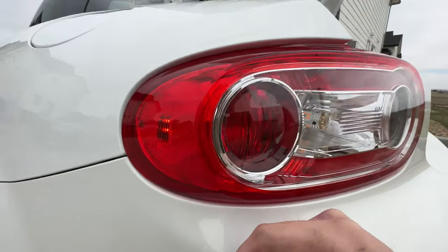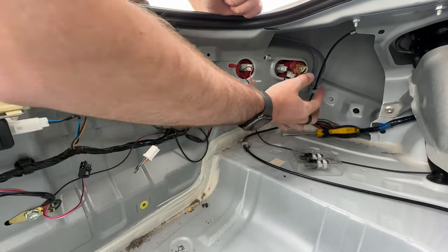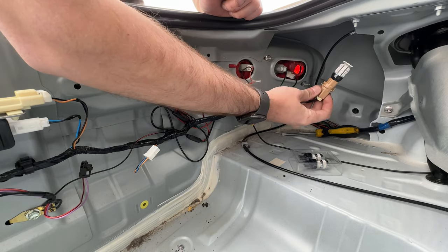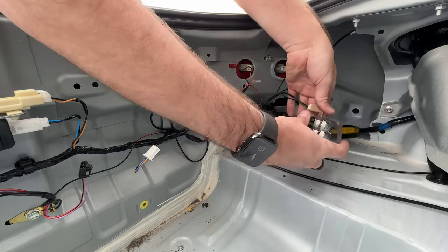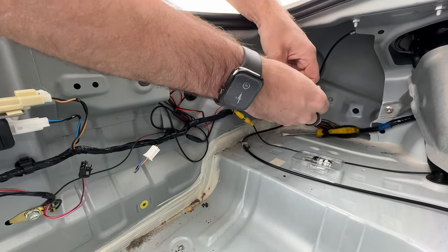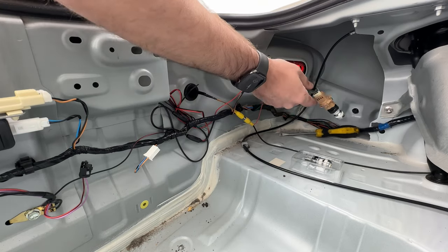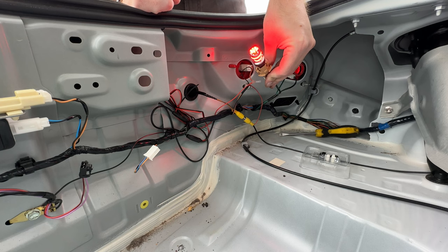That's interesting. But I'll just show you one side here. Here's the new bulbs from AUXITO. All of these just twist out. So this is the bulb I'm replacing. Pop the old one out. Pop the new one in. Before I even put it back in the car, going to test it. Works. Looks beautiful. That's pretty cool.